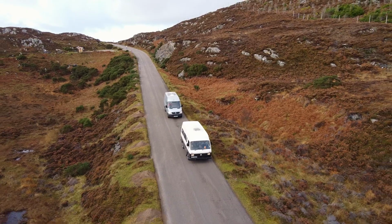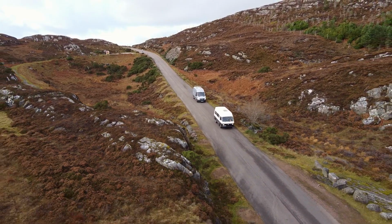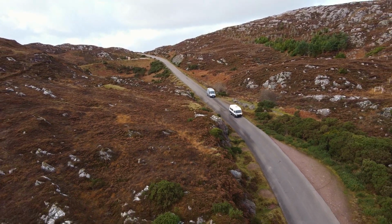The following morning we decided to go and find the biggest waterfall in the UK, but unfortunately, when we got there, it was a 12-kilometre hike from the car park and it was pouring down with rain. So instead, we headed towards the nearest waterfall.